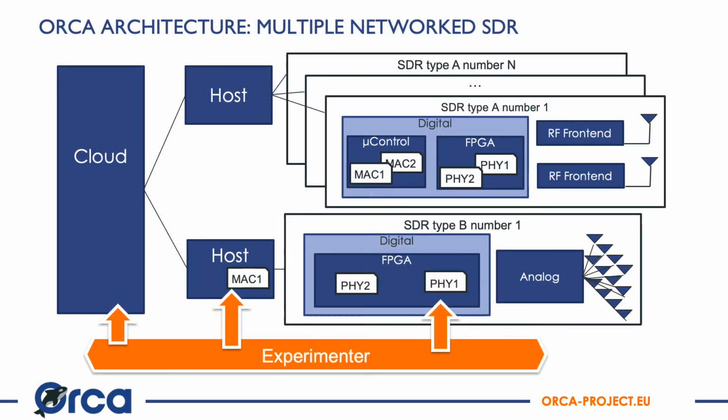The full ORCA architecture enables to control in real time multiple networked SDRs in multiple advanced experimental testbeds, allowing experimentation beyond single link in realistic scenarios. On top, we see an example of massive MIMO configuration, and one host PC controls many identical SDRs with local MAC support. Below is another example for millimeter wave SDR with phased array with centralized MAC support.